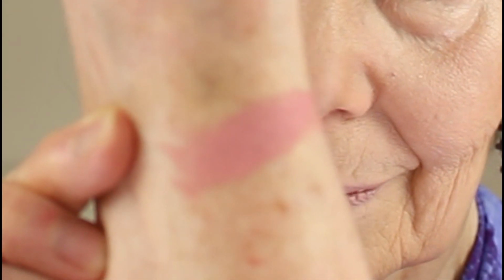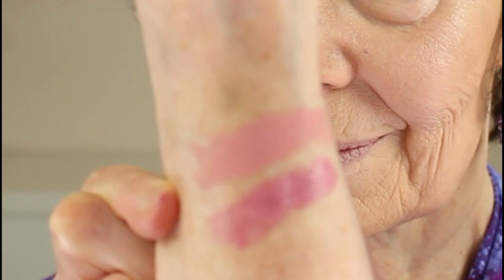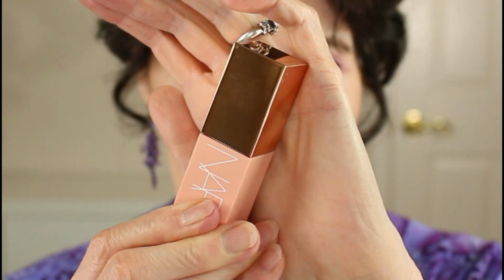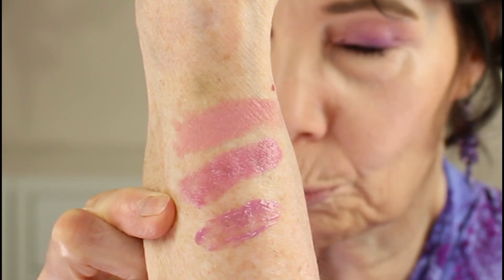The first blush from M Cosmetics is a cool pink with lilac undertones and is called Chiffon. Next, also from M Cosmetics, is their Color Drops blush in Little Lilac, which is a lavender pink. This NARS Afterglow liquid blush in the shade Wanderlust is a soft lilac color. And here's the NARS shade. It's pretty close to the M Cosmetics one above it, but it has more blue in it.